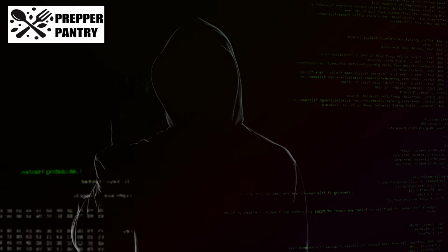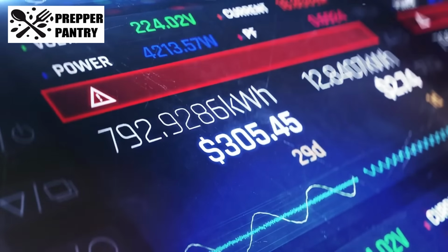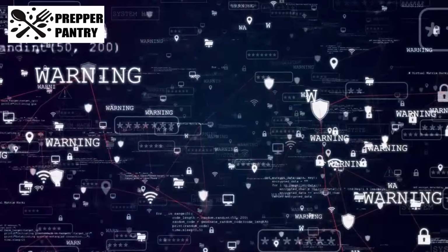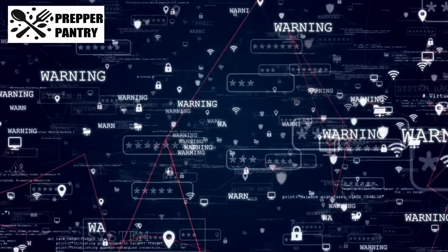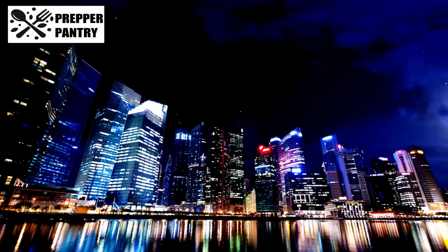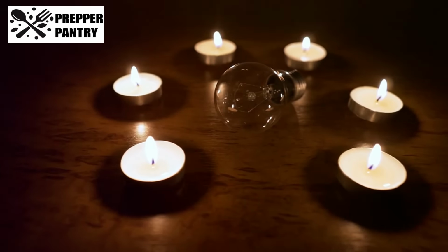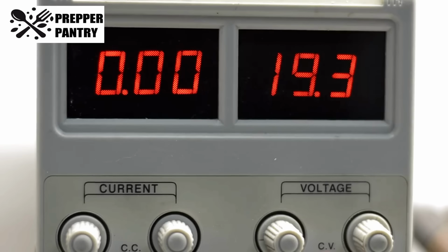Last month, a single cyber attack shut down power for over 40,000 homes for 3 days. And that was just a warning sign. With aging infrastructure and increasing cyber threats, the Department of Energy predicts a 70% higher risk of extended blackouts in 2025. But here's the thing. Most people aren't ready. Not even close.